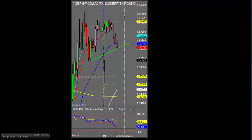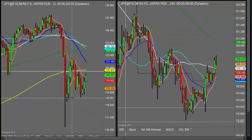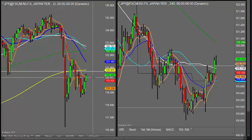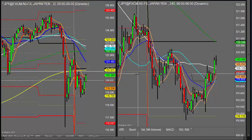Oops, got real problems with my buttons today. There we go. And dollar yen. Okay, so dollar yen, well, yesterday continued its move again. A lot of this movement early. Pushing up again today, heading back towards the monthly pivot at the moment.